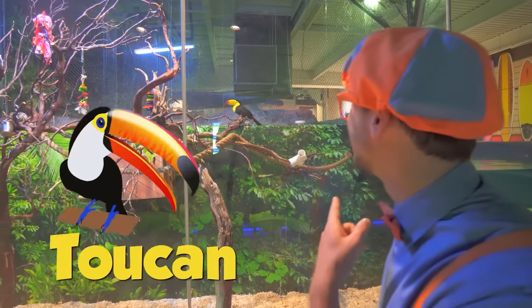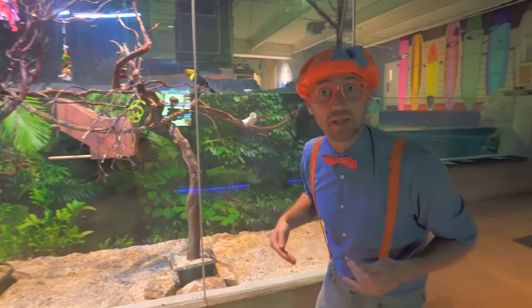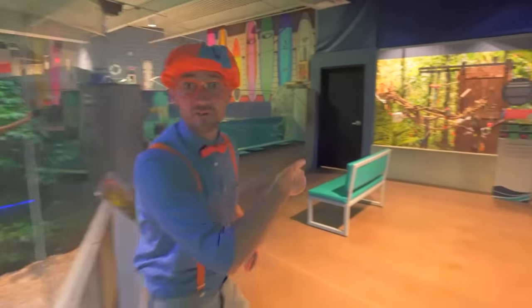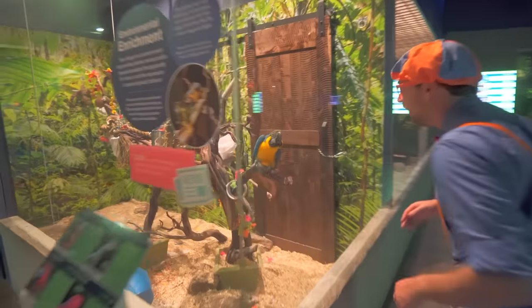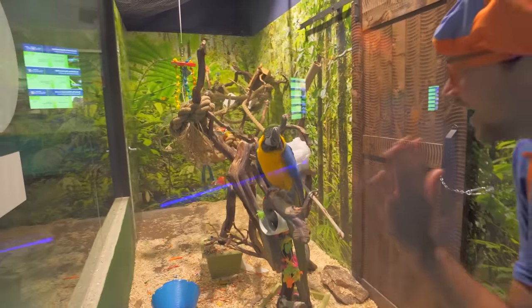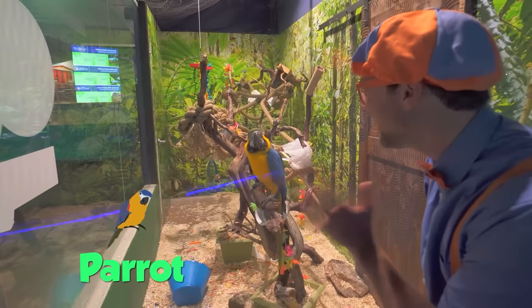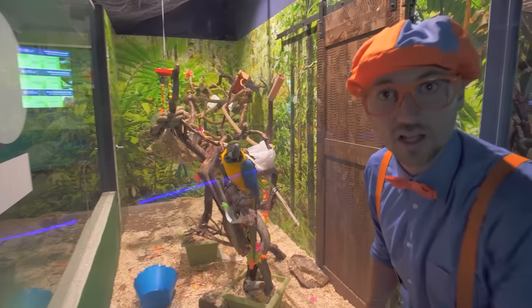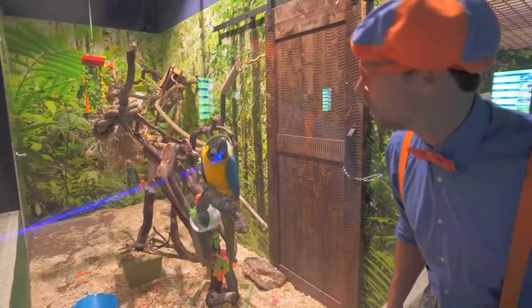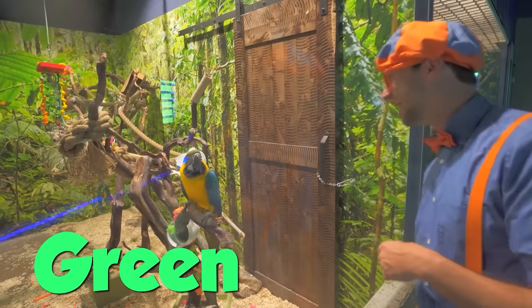Look, a toucan! Do you see its beak? Kind of looks like the shape of a banana. A really colorful banana. There's another bird over here, come on! Whoa! Hello! A colorful parrot! Hey! How are you? Looks like it's yellow, blue, and on its head, is green!